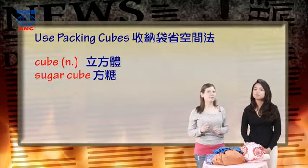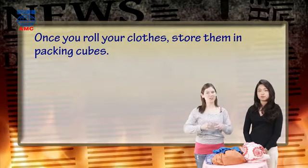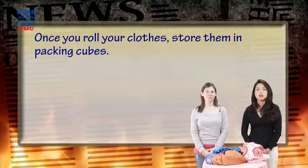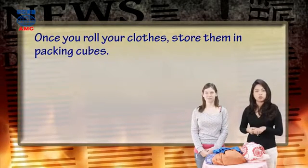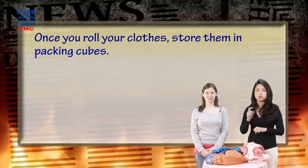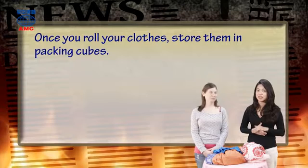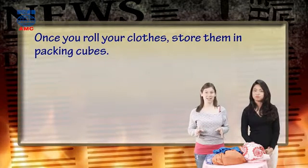Now, don't forget tip number 1, though. The article says once you roll your clothes, store them in packing cubes. 当然不要忘了第一条的黄金法则啊，就是记得衣服要用卷的，roll your clothes to fit more。所以如果你把它放进这些收纳包包里面，还可以放下更多的空间。Okay, but what's the point of packing cubes?